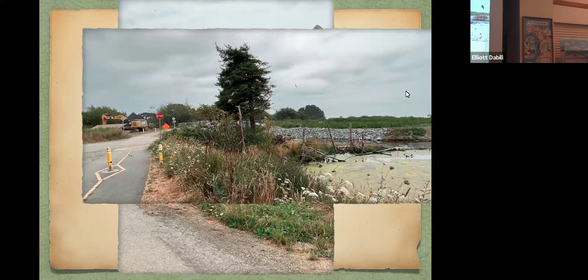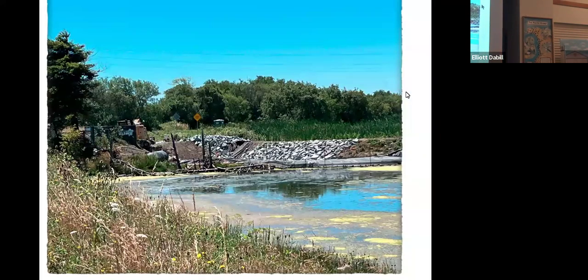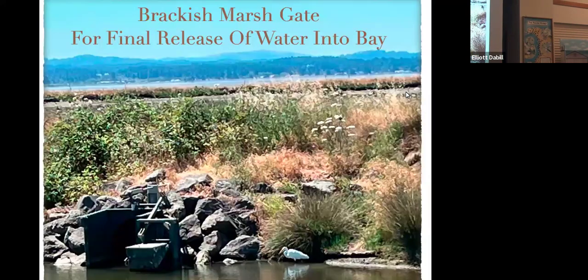And where you see all that gravel, here's a closer view. This is where the water now empties into Brackish Marsh. And as it flows through Brackish Marsh, it goes out this gate at the bottom of the screen, out into the salt marsh and into the bay, because the water has been treated and is cleaner than the ocean water. You can see an egret testifying to that right there at the bottom.